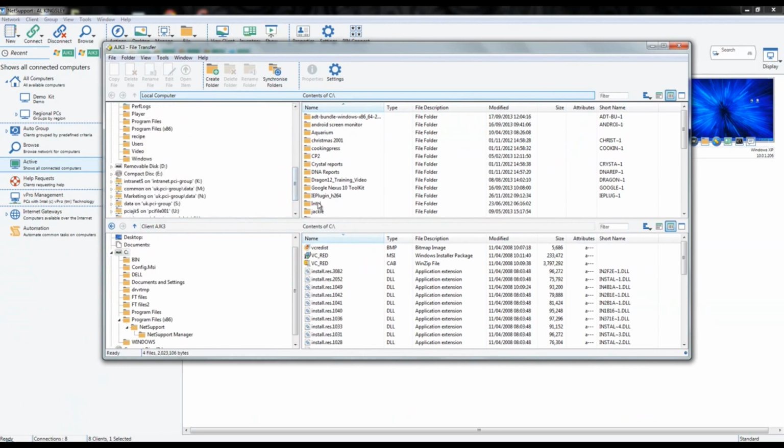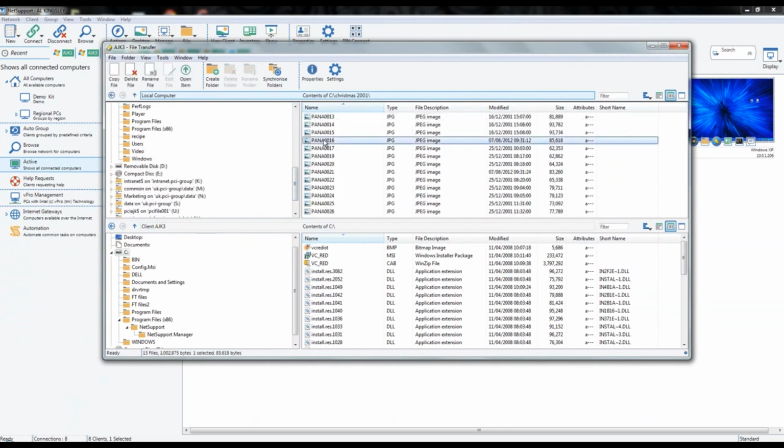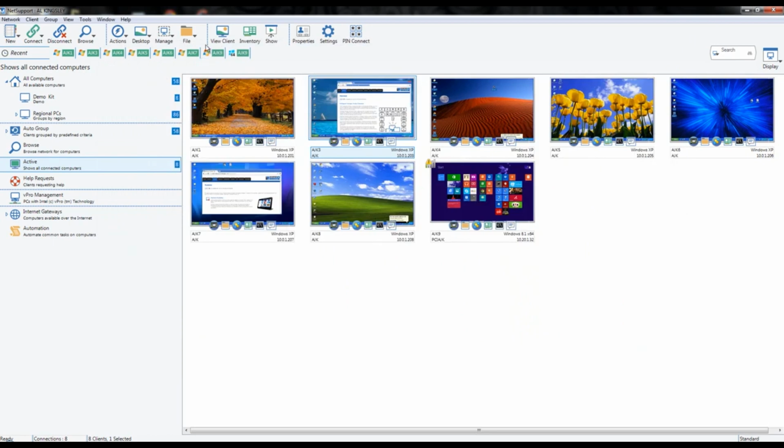Once we see an item that we want, we can select it, copy it. We've got some pictures here, and we can move and copy as you'd expect. Right click, edit, rename, delete, and so on. Very much the foundation of file transfer as you would expect in any product. What we can also do within NetSupport is utilize file distribution.